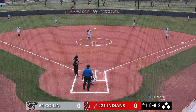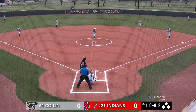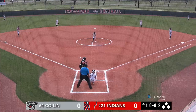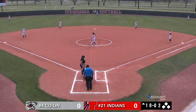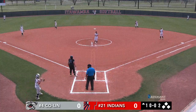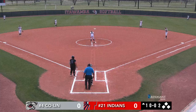Great play. All you can say is this is what you said about Shands making a great play at third base. But nothing the base runner did for Co Lin was wrong. It's just that ball was hit so hard, and by the time she reacted, Shands had then fired it back across the infield. Now a pitch into Efferson, who was the DP in Game 1. She's the pitcher for Co Lin here in Game 2. That ball's in the dirt for ball 1.